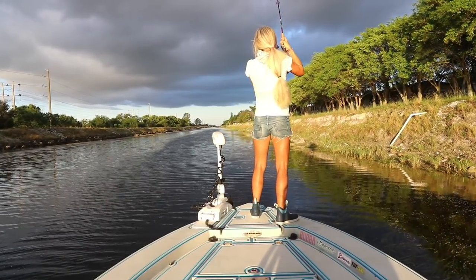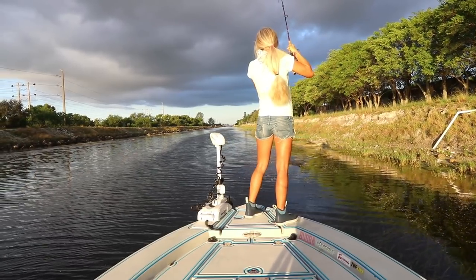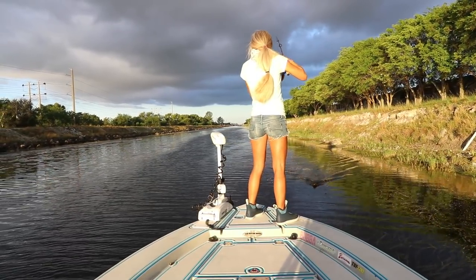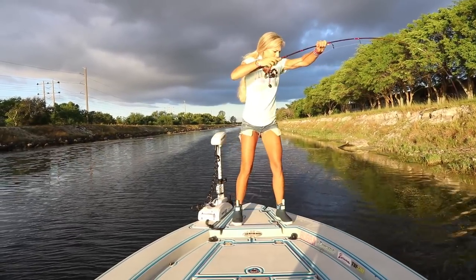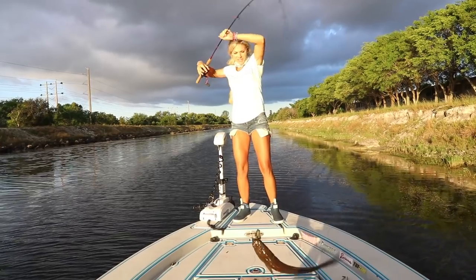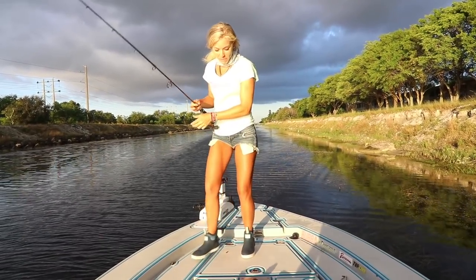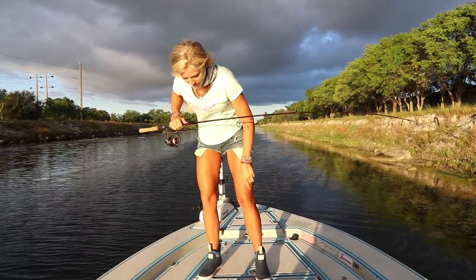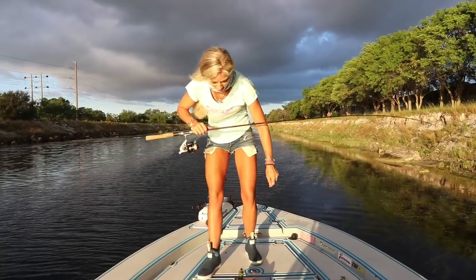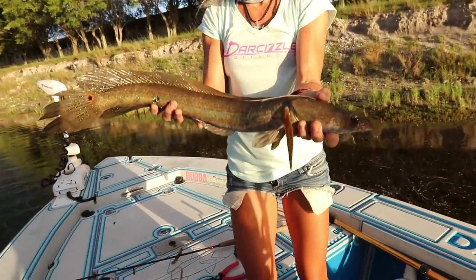Got something. What've we got? That's a nice one. Whoa, check that out. That was not the biggest hit in the world, but he did eat it. I pointed the rod to him, let him set the hook, and he just crushed that frog. All right, check it out. First snakehead in the boat.